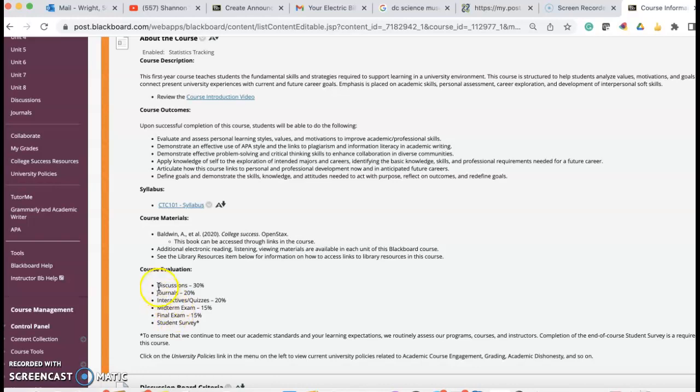So if you notice, your discussion board posts are worth 30%, your journals are 20%, your interactive exercises and quizzes are 20%, your midterm exam is 15%, your final exam is 15%. So as you can see, that's a pretty large percentage of your grade that your midterm exam will count.